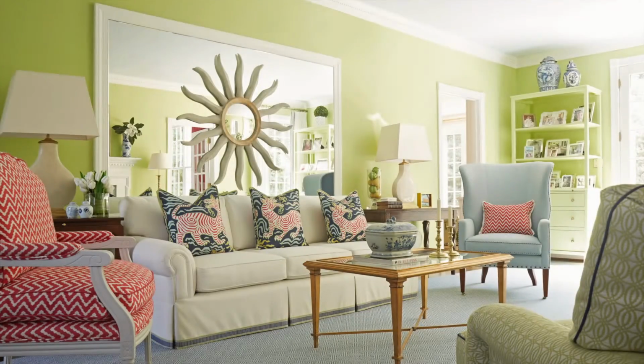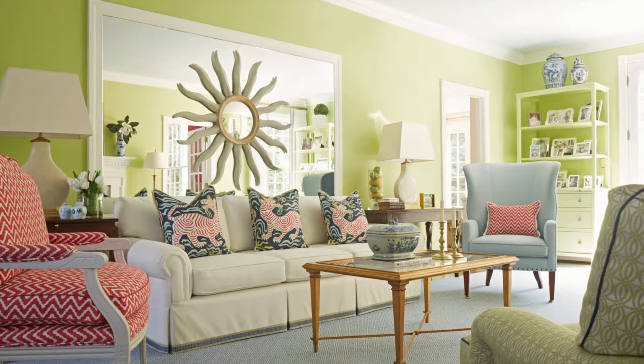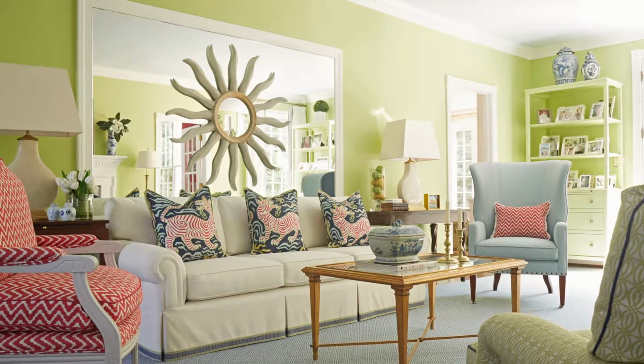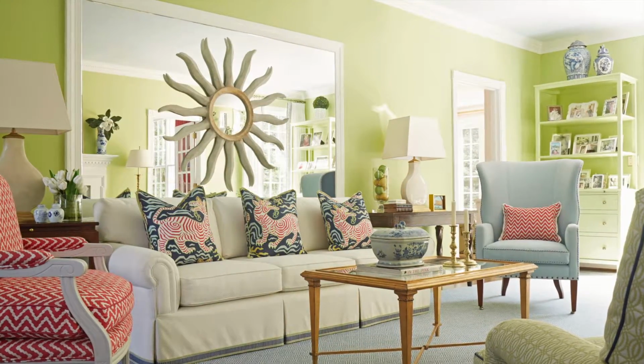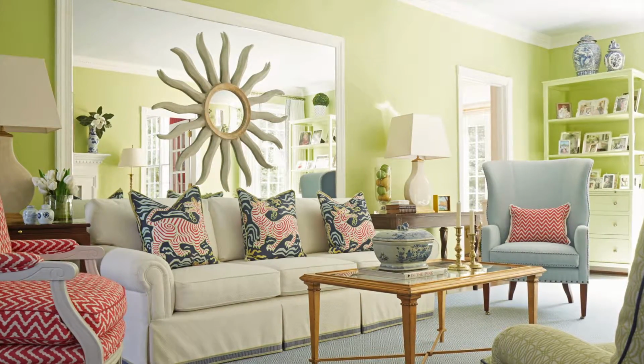This happens to be one of my favorite projects. It's a very colorful project for a very active family in Virginia. They have four children, and both the parents work. But here, the client loves color. So we did a very colorful room by way of the walls, the ceiling, and certainly the fabrics. But the one thing that I'd like to point out about this project is that I worked with a lot of existing pieces that the client had.